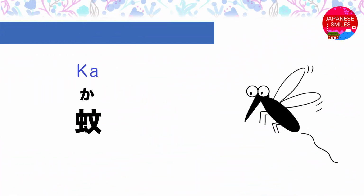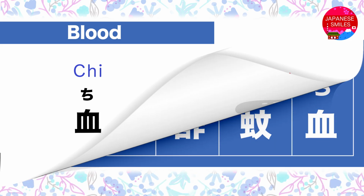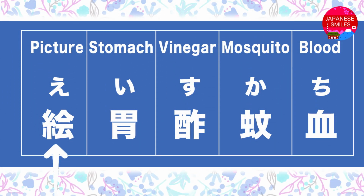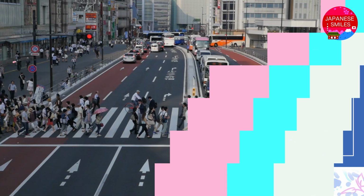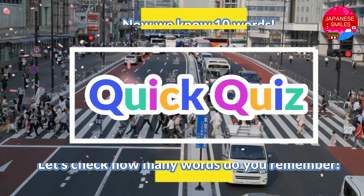Ka, ka. It means mosquito. Chi, chi. It means blood. E, i, su, ka, chi. Now we know 10 words. Let's check how many words you remember.